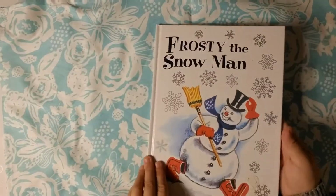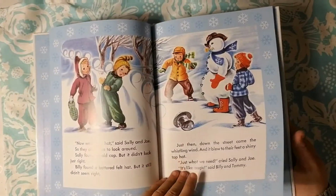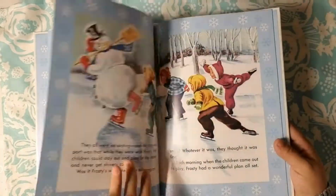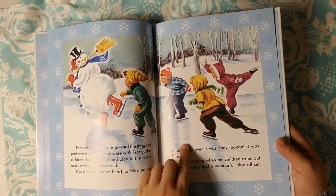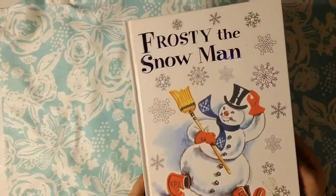I got a Frosty the Snowman. You never get a Frosty this time of year. So, you know, cut those down. They'll look really good in a journal. So, I got that.